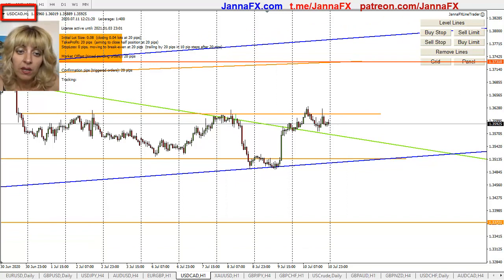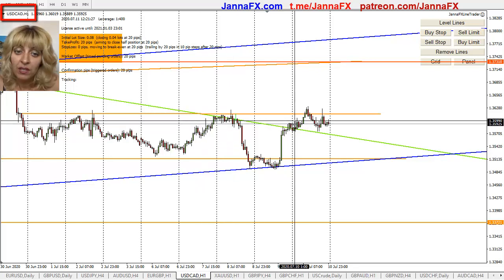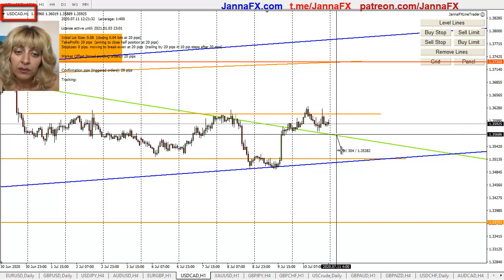So we have a little bit of this area. It might be... you see, it's a little bit messy. I would say that one was a really nice little channel. You can see the difference. It's like up, jump, down, up, down. So I would say, okay, let's see if it will break back down. You see, it can go back inside here.